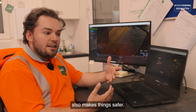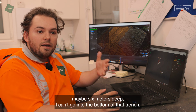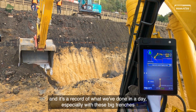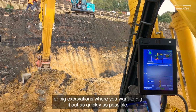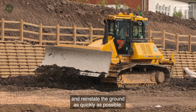It also makes things safer. If you consider when we're digging a trench maybe 6 meters deep, I can't go into the bottom of that trench, it's not safe. But the machine will pick up absolutely all the data that I need, and it's a record of what we've done in a day, especially with these big trenches or big excavations where you want to dig it out as quickly as possible, and then for safety you want to backfill it and reinstate the ground as quickly as possible.